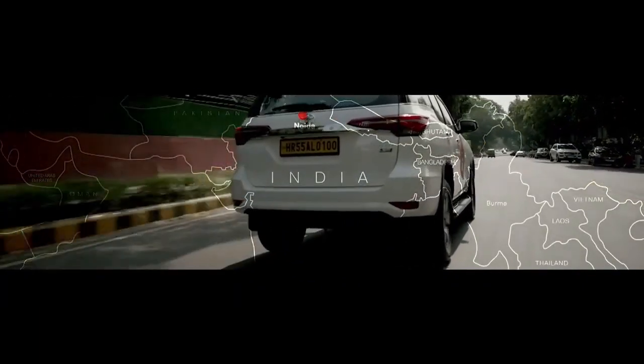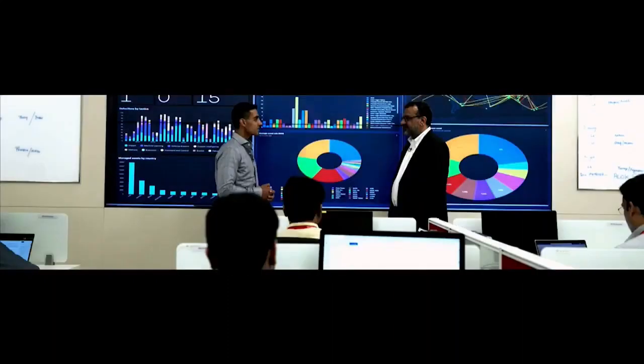So now we're off to MTSL, formerly known as Mind, the software company of Motherson, and also known as the backbone of our entire group. Rajesh, this is a very impressive security control center that we have here. What are some of the new products and features that you're launching to support the group?